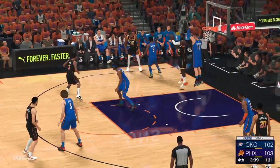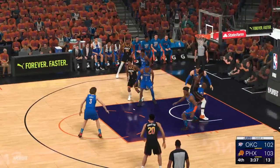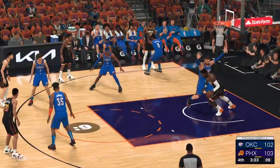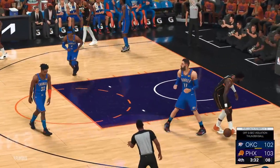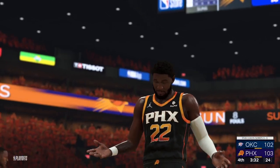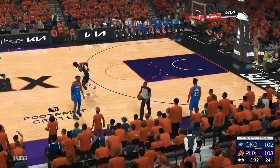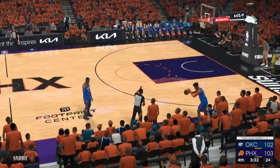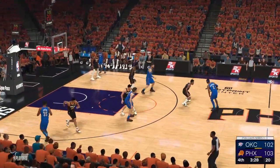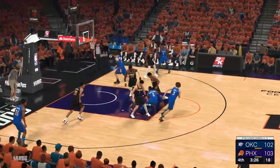To Aiden. Pulls in another board, and he hauls in his 20th rebound. Oh, just dominating the glass. And he was camped in the lane there. He gets a 3-second call. Oklahoma City trailing. Gilgeous-Alexander with the ball.